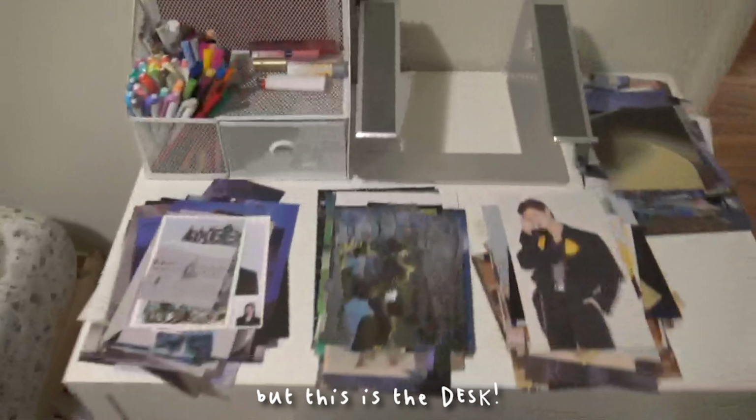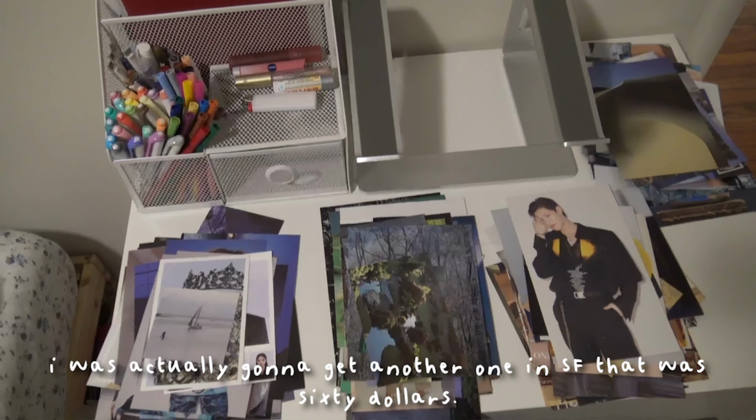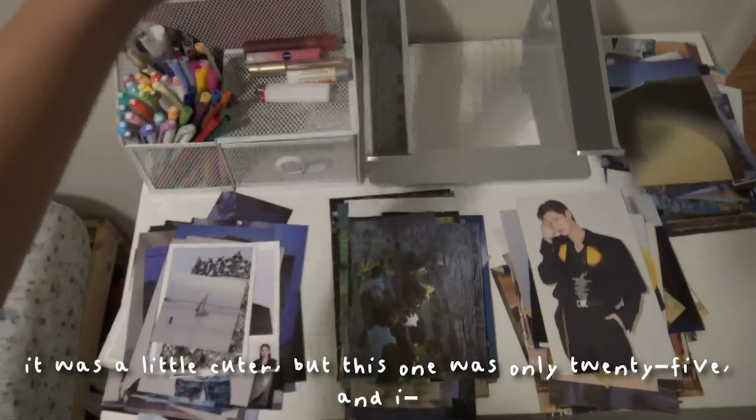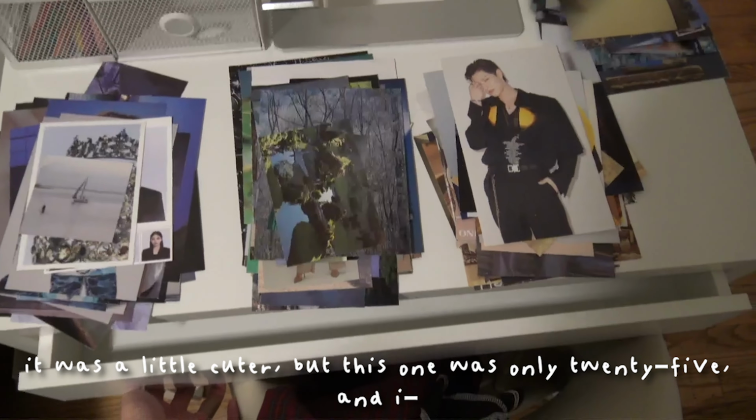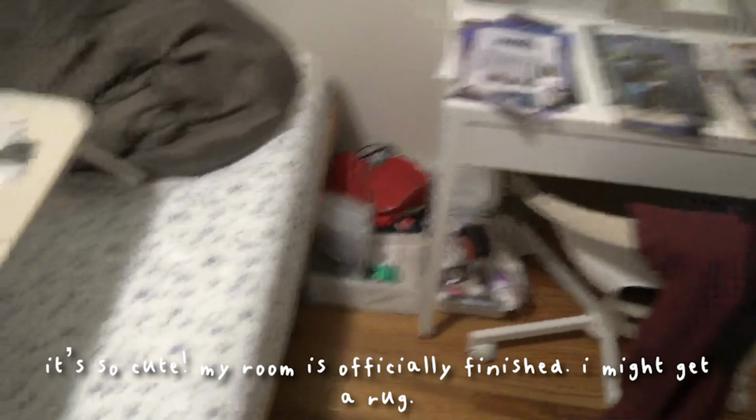But this is the desk. It's actually the one I was originally looking for. I was actually gonna get another one in SF that was $60. It was a little cuter, but this one was only $25 and it's in Berkeley, so I didn't have to drive very far. It's so cute. My room is officially finished.